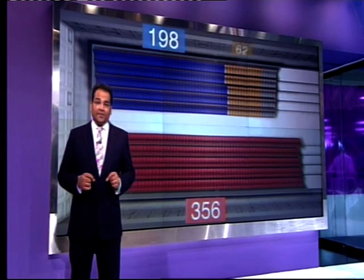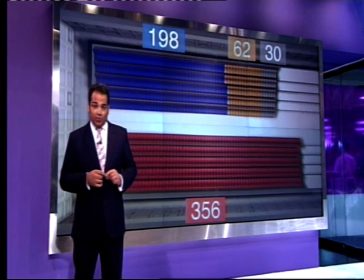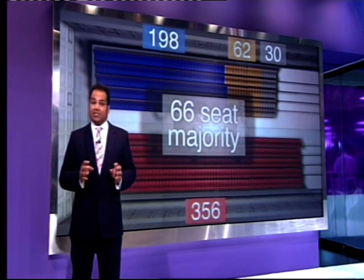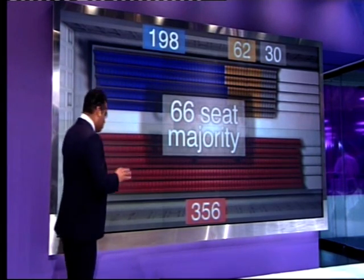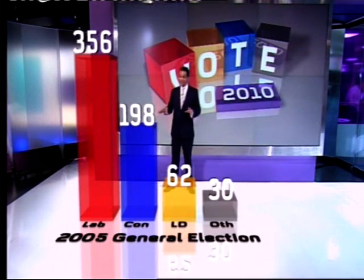Let's start with how the main parties did at the last election in 2005. Tony Blair took Labour to that historic third victory, winning 356 seats, compared to 198 for the Conservatives, 62 for the Liberal Democrats. 30 seats went to the others, like the Nationalists in Scotland and Wales and the Northern Ireland parties, giving Labour a majority of 66. Now, it might be easier to look at them like this. Pile them up, and that's how it is.